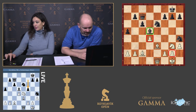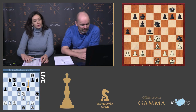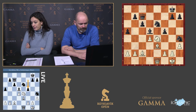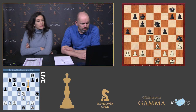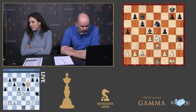Okay. So we have black here with the pressure and the nice bishop and the isolated pawn, and we already have knight d4. He had to block the attack here. And f5 now by Ovanesian. Also, that's another good point. Oh no, wait. I was gonna say you're stopping the mate, but queen e8 would be a mate anyway. So that's something not to fall for.